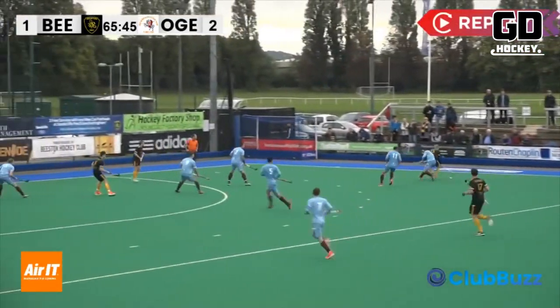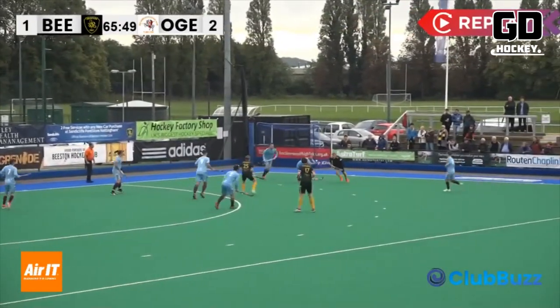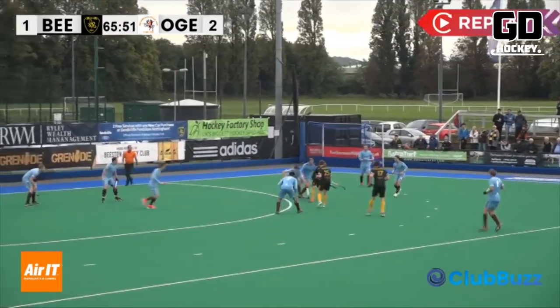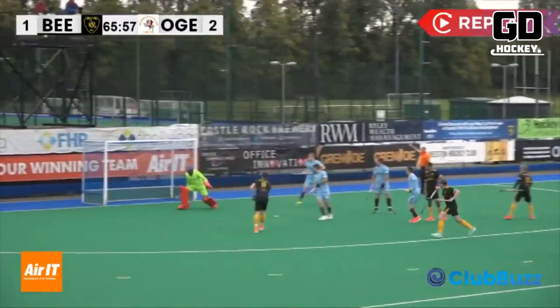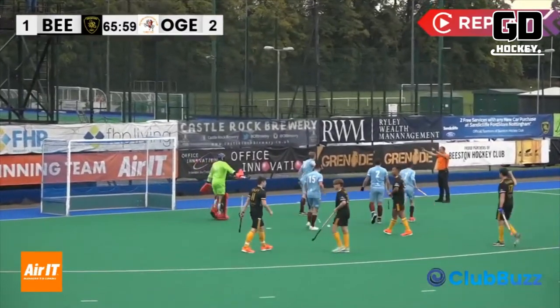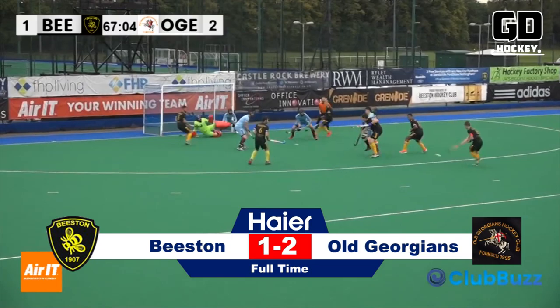Unfortunately, it's found a foot, so this is that sort of last chance that I think Beeston will find to get that equaliser. Yeah, that nice little pick-up there. Very nicely played out. And then the defensive ball out, hitting his own defender already. It's out. It is quickly played towards the goal.